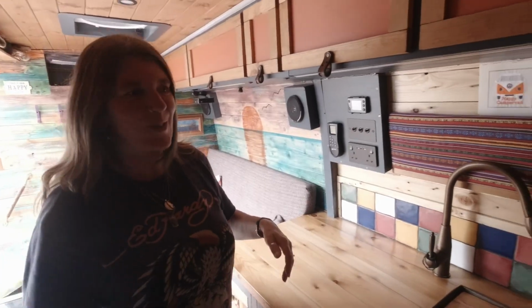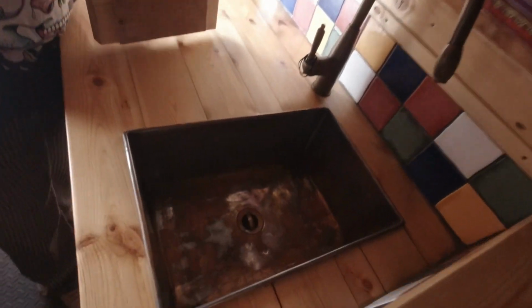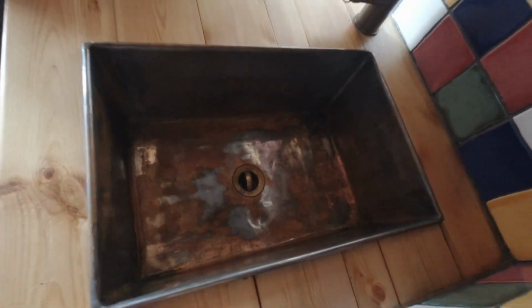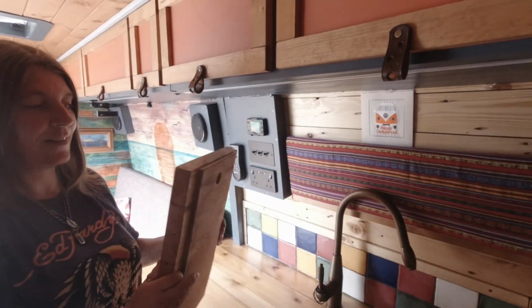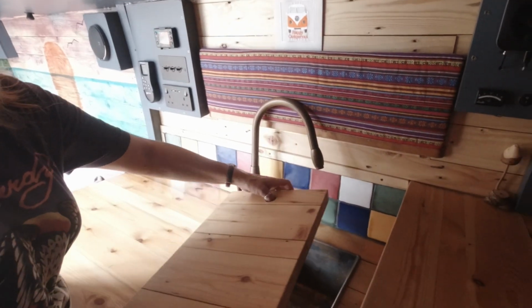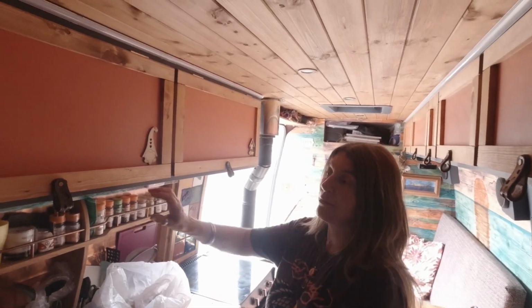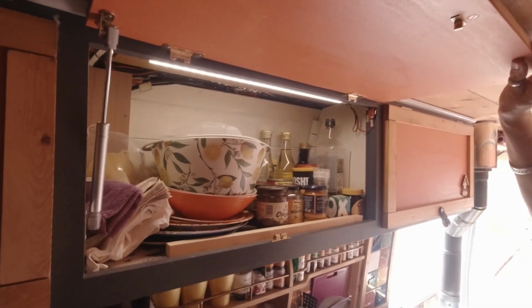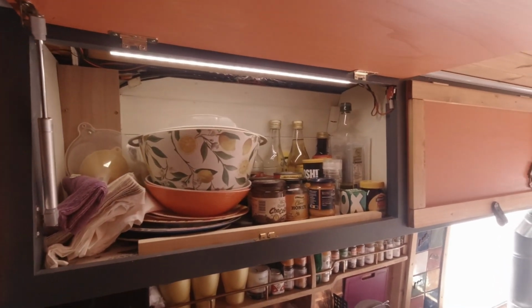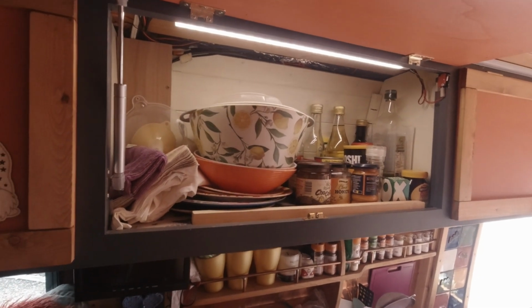And this is my beautiful sink. Lovely cover that Phil made. Another great feature is lights inside the cupboard. You can see everything without having to fumble.